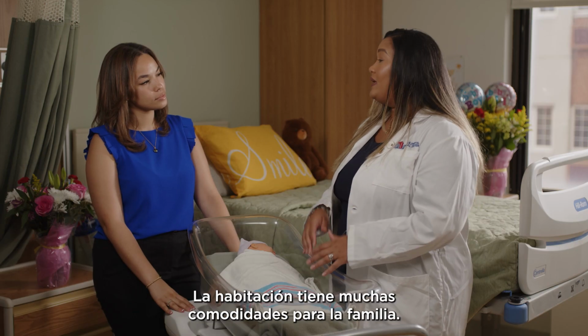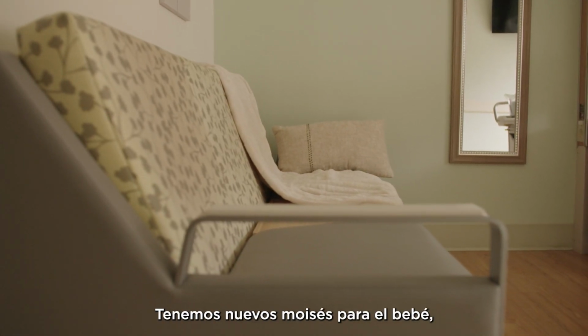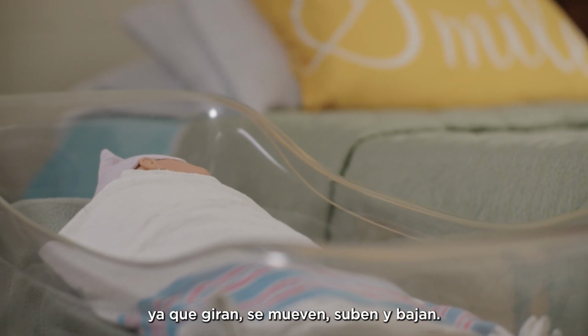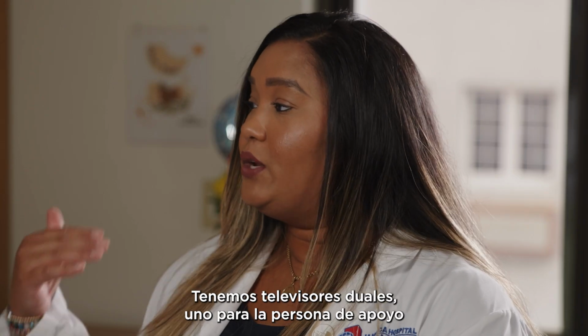In the room, we have a lot of amenities for the family. One of them includes the sofa sleeper for the support person of mom. We have our new bassinets for the baby, which is easy for mom to grab the baby. It twists, it turns, it goes up and down. We have a private bathroom for the family. We have dual TVs, one for the support person and one for mom.